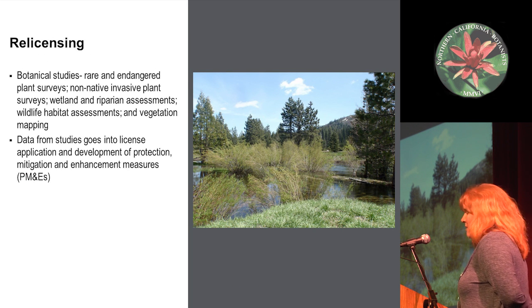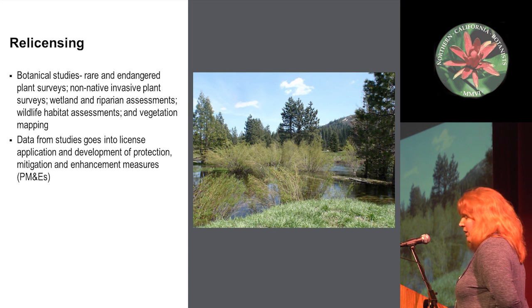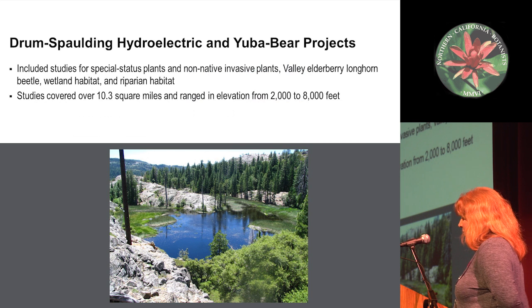So botanical studies usually include, along with conducting rare and endangered plant surveys, conducting surveys for what we refer to as non-native invasive plants, doing wetland and riparian assessments, oftentimes doing wildlife habitat assessments based on vegetation data, and doing vegetation mapping if that has not already been done in the project area. The data from these studies goes into the license application to help develop the protection, mitigation, and enhancement measures, or PM&Es, which then must be followed for license compliance during the term of the license.